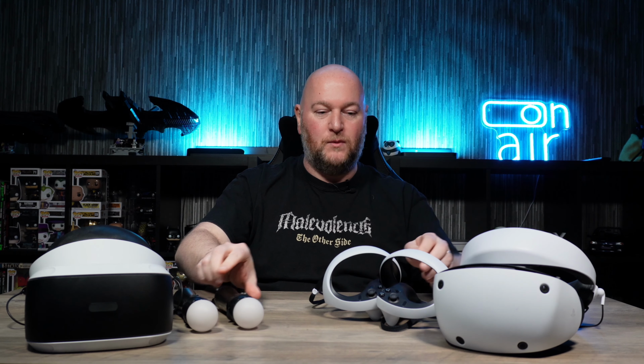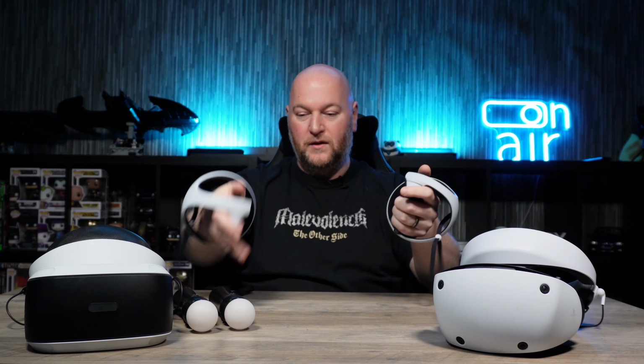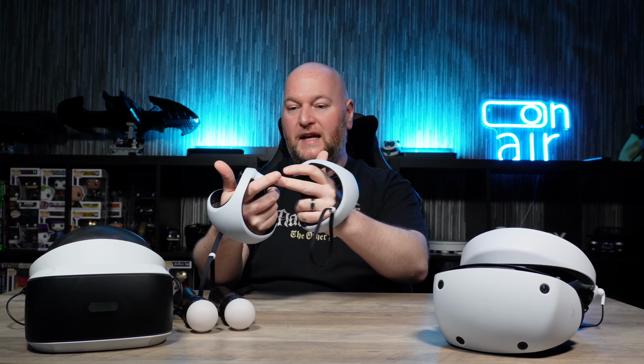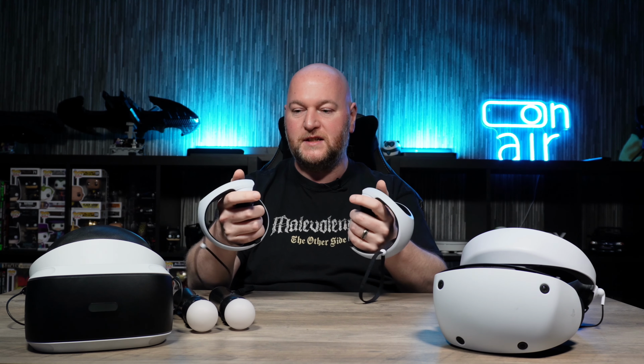These have been replaced with these controllers. Now, I mean, just look at them. Just look at the way your hand sits in them. That is a million times better than the wands, or, well, I have another name for them, but we'll not get into that. There's haptic controls in the fingers, which means that the developers of the games can program how much pressure it takes to push these controllers in.